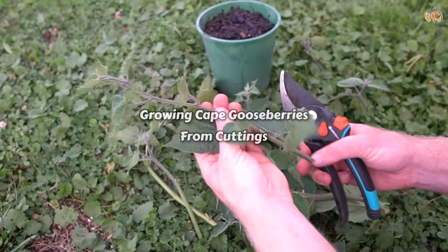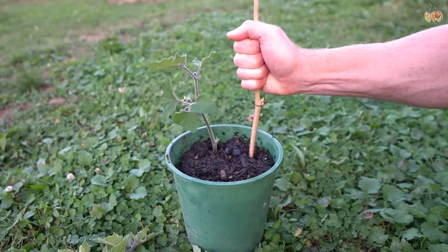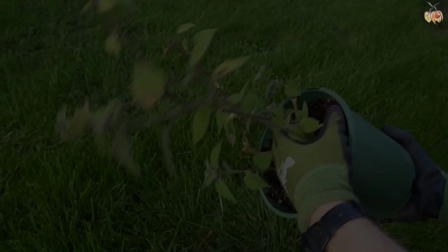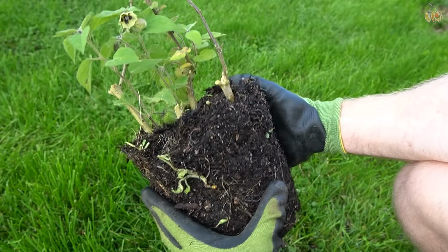These plants are really easy to grow from cuttings. I just take a branch and remove the lower leaves, and then place some cuttings into a pot with some potting mix. I keep them well watered, and they should take root pretty easily and be ready after a month or so to plant in a nice sunny spot.